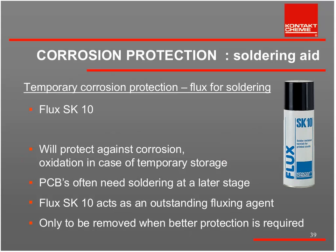Also, we have a temporary protection. So if your electronic workpiece is going through different manufacturing processes, and in between you want to protect it from any kind of corrosion or oxidation for temporary storage or for transportation, then you should use Flux SK10. This is basically a temporary conformal coating which can be soldered through, and it also contains some additives which will in fact further assist the soldering process, but it can be easily removed afterwards if you want.